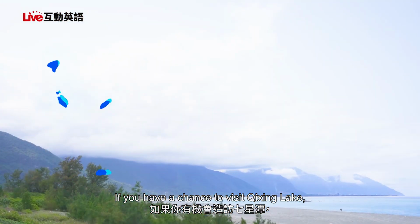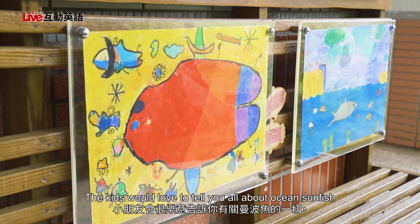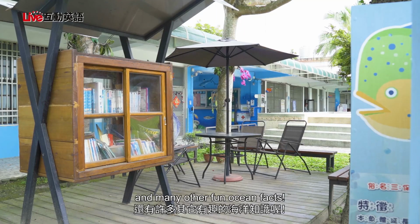If you have a chance to visit Qixing Lake, you are welcome to stop by Kangle Elementary School. The kids would love to tell you all about ocean sunfish and many other fun ocean facts.